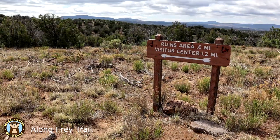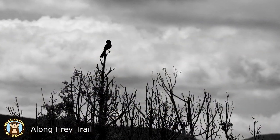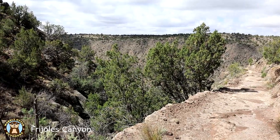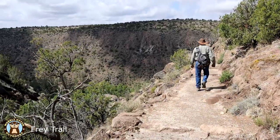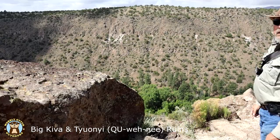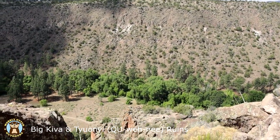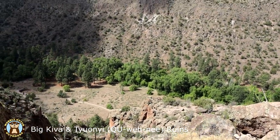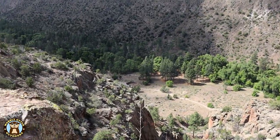At the bottom of Frijoles Canyon are the visitor center, gift shop, and a snack bar. That's Frijoles Canyon? Si. Oh, nice. Oh, that's cool. Big Kiva. Awesome! I didn't know we'd be able to see them from up here.